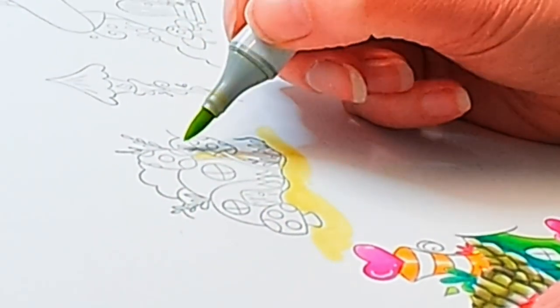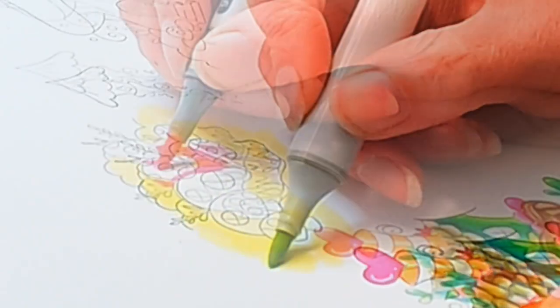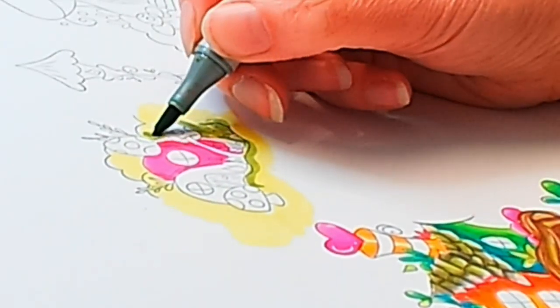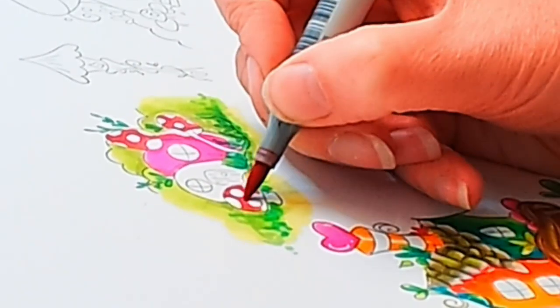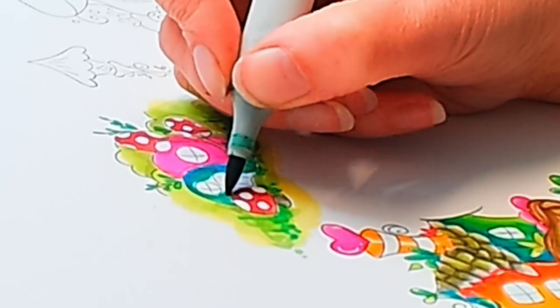I have sped this up quite a bit because when I went to start editing, I think we had about an hour's worth of footage with colouring. And I'm not sure that you all like the colouring. I should maybe ask you, do you like watching me colour? Because a lot of people seem to jump away once I start colouring. So please don't, it's going to end soon.